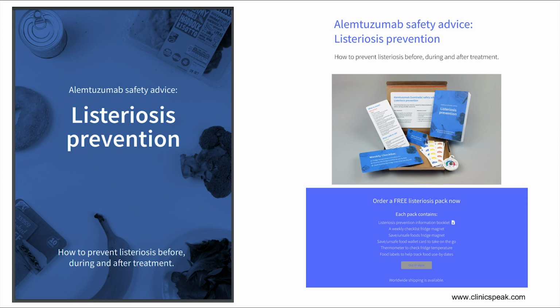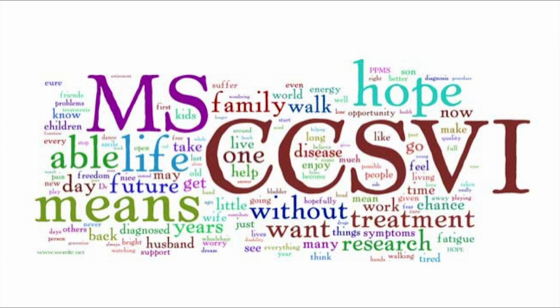I'm also hoping that we will create evidence-based science education to try and educate people, kind of what we've done with Listeria, for example, in the COVID-19 space. And then I'm also going to urge you, please, to fight fake news. There is so much fake news going on out there that it's actually causing a lot of anxiety in our patients. And we need to get into the online space. We don't want another CCSVI, and if we don't do this, this will happen.